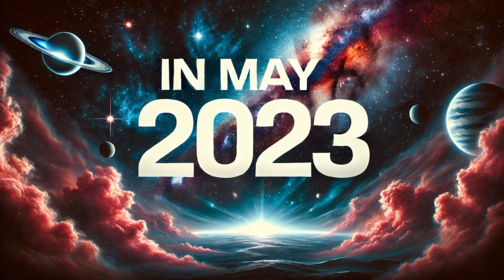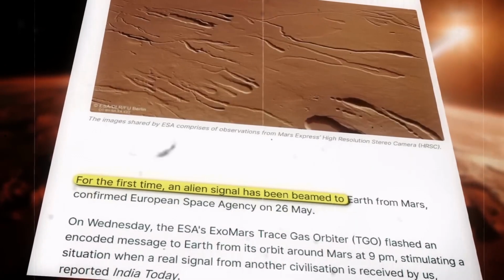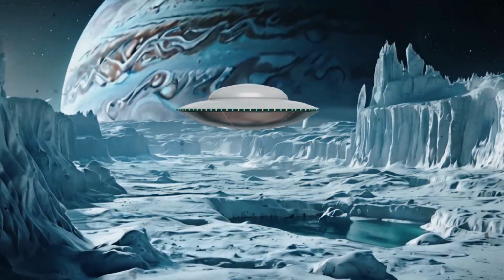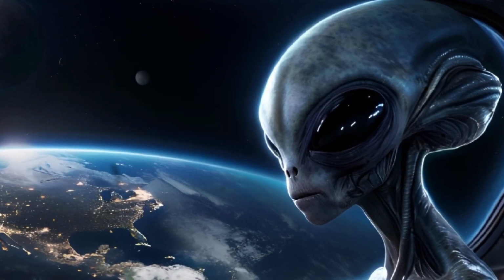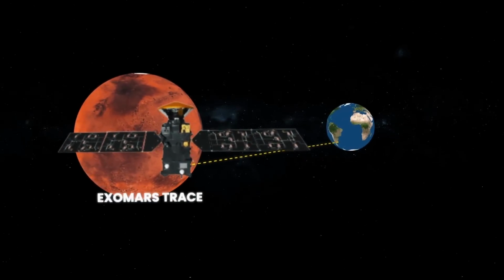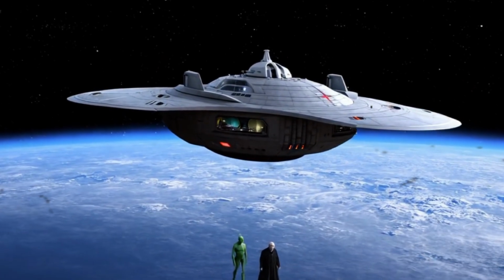In May 2023, the European Space Agency, ESA, confirmed receiving an encoded alien signal from Mars's orbit, causing a stir worldwide. Was this proof that Martian aliens were finally reaching out to us? Later, it was revealed that the signal wasn't from any alien civilization, but rather from ESA's own Mars Trace Gas Orbiter. They were simply testing how we'd retrieve an alien signal if it ever arrived.